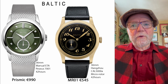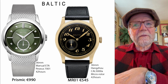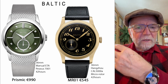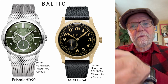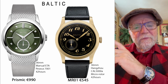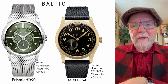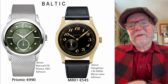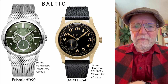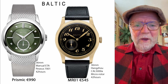Today, what I want to do is talk about a little company called Baltic. The watches are originally made in Hong Kong, and then the parts are shipped, I believe to France, where they're constructed. It wasn't clear on that. And the company I'd heard of before. I saw a very attractive watch one day, and it turned out to be a Baltic. So I thought I'd try to find out a little more about them.